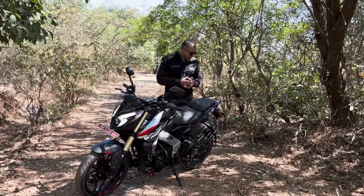Even with the ride by wire, when I was throttling it out, I found a little bit of lag here. Could be an issue with the fueling too, I'm not too sure about that. Bajaj has to check that out and sort that out too. Here at the Chakan plant, I hit a top speed around 160. City rides shouldn't be an issue, but the good part is city rides are really sorted because you don't really have to change those gears too much, and that saves a lot of energy and a lot of time too.